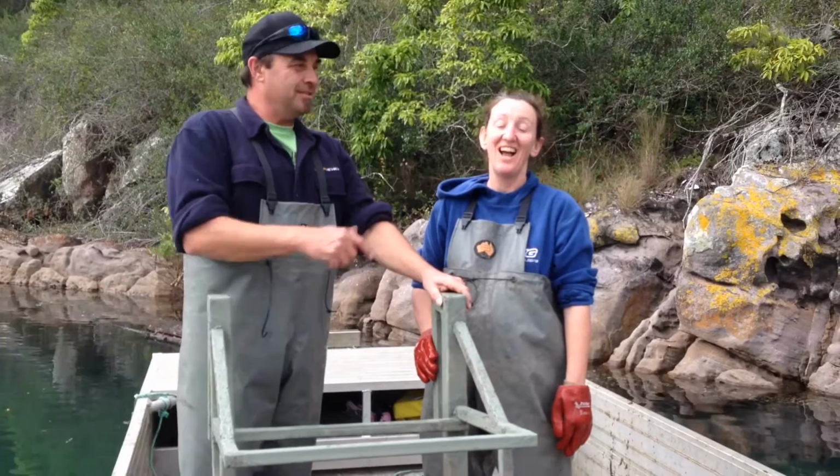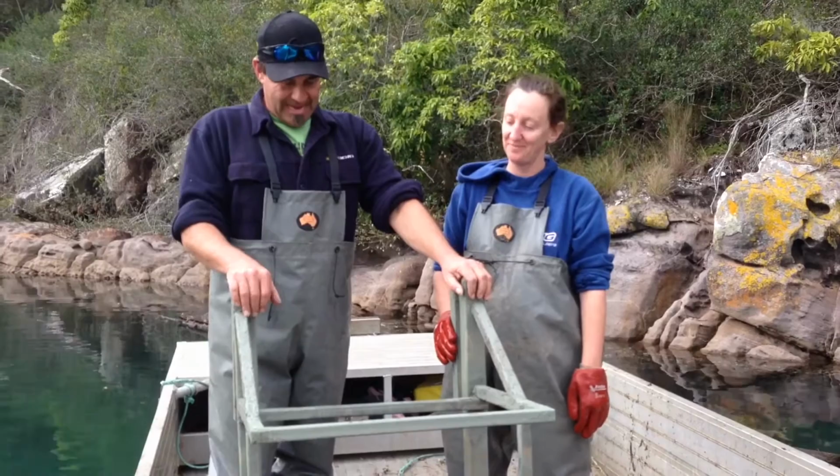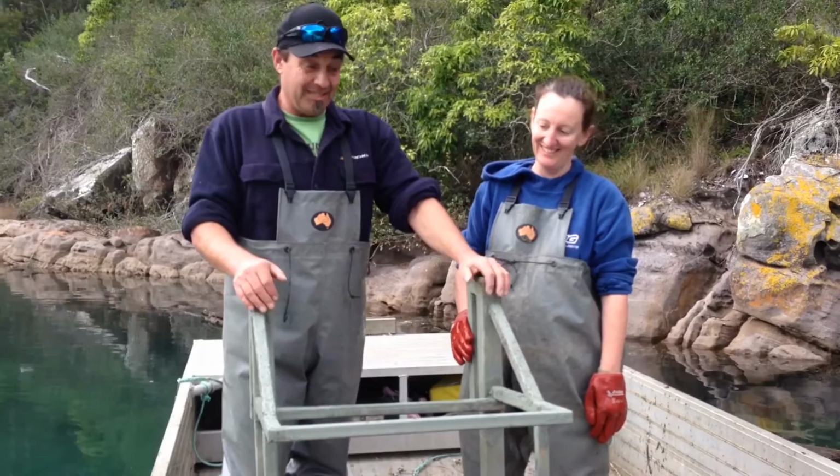We've just shown off our little invention that we invented about 10, 12 years ago called the Oyster Cradle. This is still the prototype. We actually haven't made the proper one yet, but this is still in action. It's still going all right. Very well used, yeah.